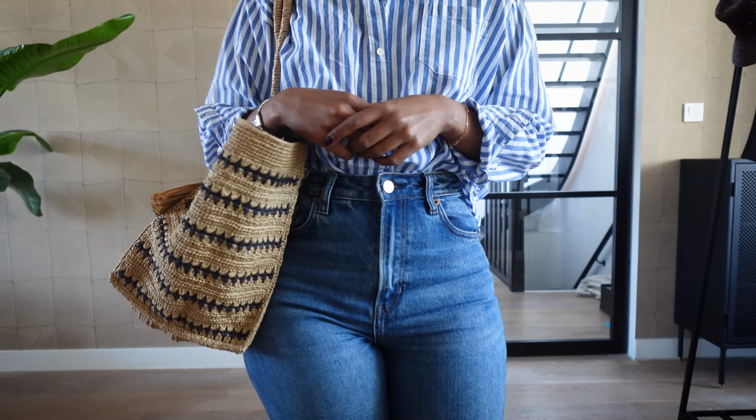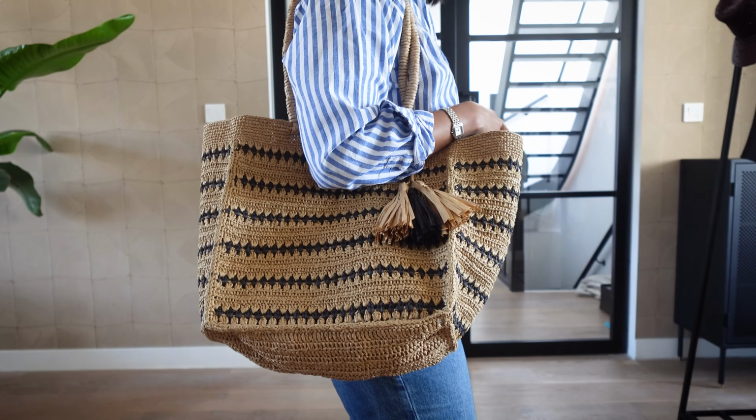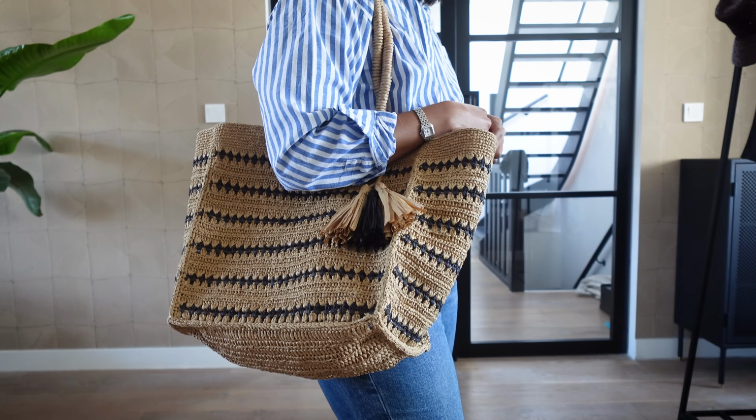And I really like the pattern that it has, because you have the usual raffia tote bags that are just the plain beige or the plain brown. But I really like that this has the stripes in it. It just adds a little bit something to a classic raffia handbag.